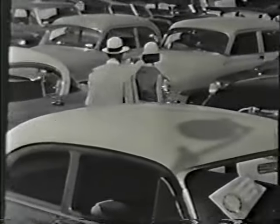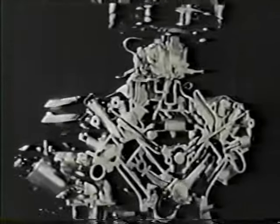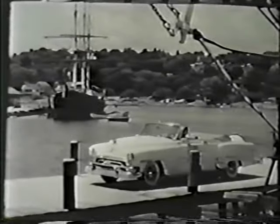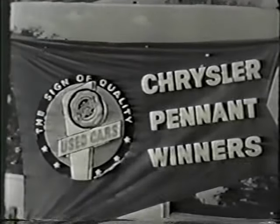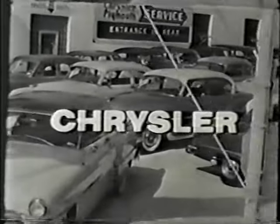Among them, many stunning late model Chryslers with more power features than most new cars, such exclusives as Chrysler's mighty FirePower V8 airplane type engine, Chrysler's famous full-time power steering with full-time feel of the road, and big power brakes, standard on most late model Chryslers. So look for this sign of top quality used car value. Get a pennant winner for a sensationally low price only at your Chrysler dealers now.